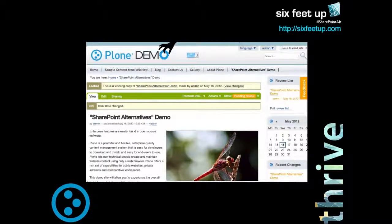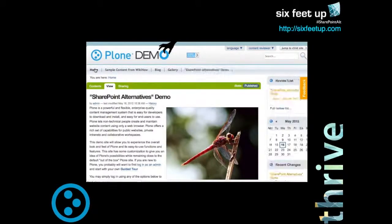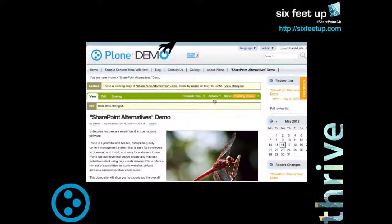So if I'm a reviewer and I log in, so this is an example of a reviewer logging into the site with just a reviewer permission. They have the ability to see that review list and then go and actually publish the content or send the content back with comments if needed. So now the content's been published, but it is still staged and not actually pushed to the public site yet.